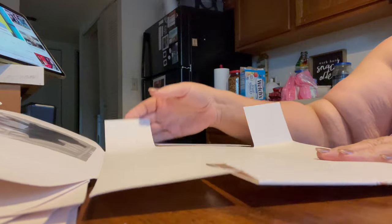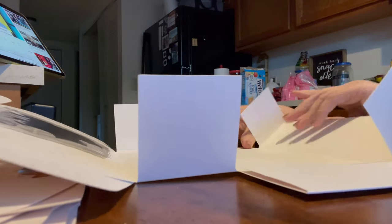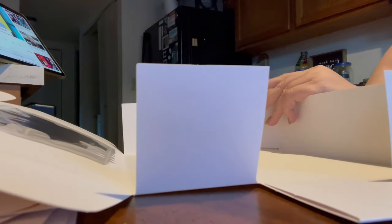I ordered the boxes, and what we did is I made cookie dough last weekend and put it in the fridge, so that all I had to do was make the cookies right before. And then I did a whole day of just dipping chocolate.